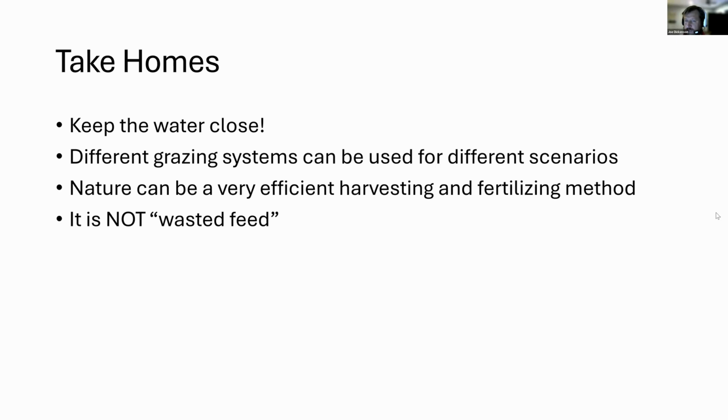Nature's a really efficient harvesting and fertilizing method. You've already bought the cows. During the growing season, why not let them do the harvesting and fertilizing for you? Same goes for sheep, goats, whatever. Again, I'm a beef farmer. That's where I'm going to go back to as my guide. And so as a result, if you can do this as best as possible, that's going to help cut down on your costs of production.